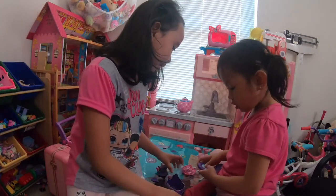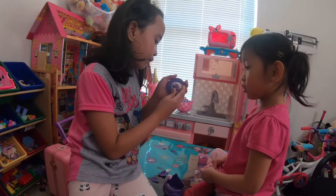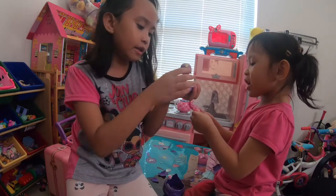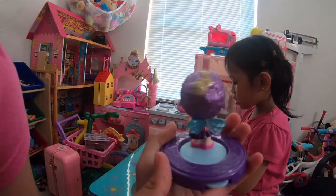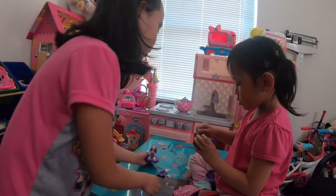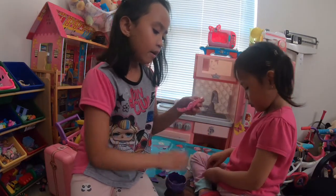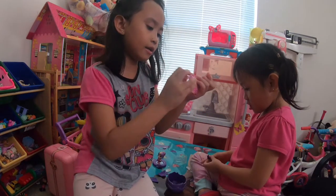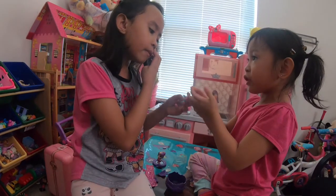I got a bag. You got a blind bag? And I know what this is. This is a little spinner. It has a hole at the bottom. You add it in. Spin. Round and round so you guys can see. Are there any more bags or is that it? That's it. Okay. Let's go open up this bag. Since it was hard today, it made it softer.